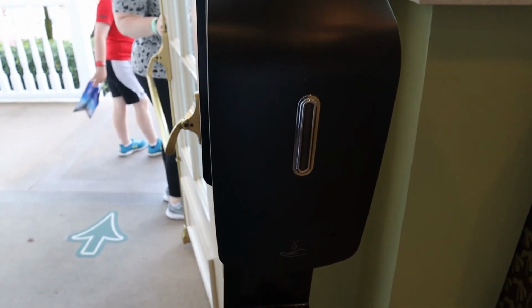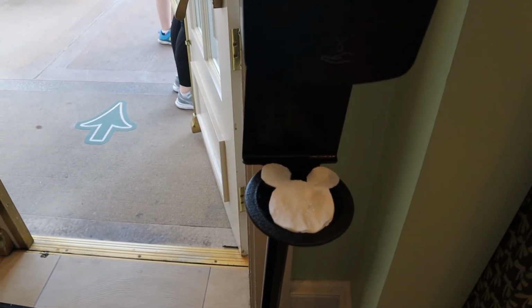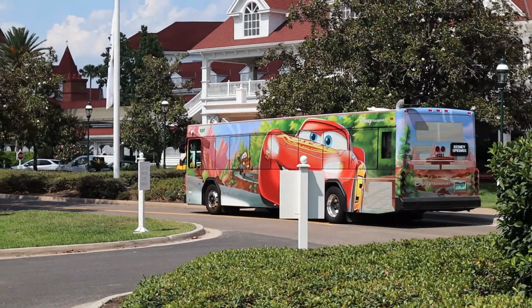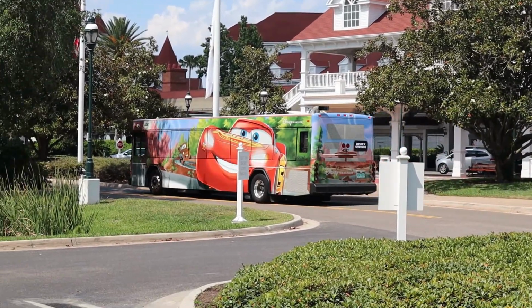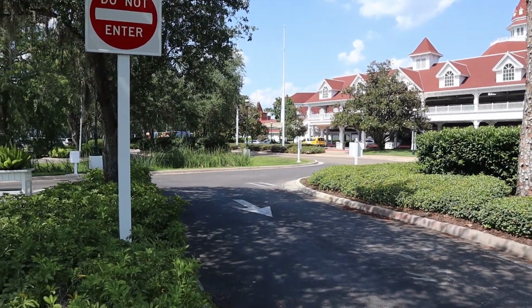Disney doesn't miss a detail, do they? Underneath the hand sanitizer station, the little pad soaking it up. There's a Cars bus. We've never seen a Cars bus before. We also saw an Avatar one earlier that we've never seen before.